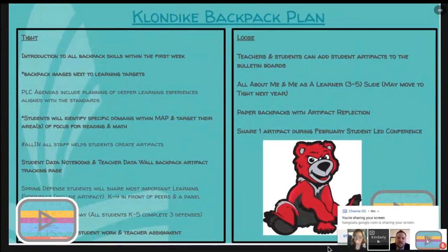You can click on that, and it'll take you to the link where all of the documents we used are. It led us to sit down at the end of the year and come up with the things we wanted to improve on this year. This is a list of things that are tight, that we are making sure we're implementing, and then things that are loose. There are some things on the loose side that we are trying out this year to see how it goes. Some of those we could move over to the tight, but we'll see how it goes.